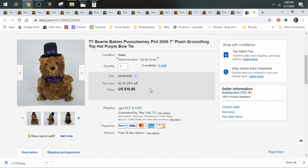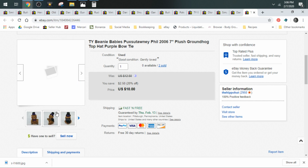Today we're going to take a look at the plush that sold on eBay in the month of January. We're going to start with the famous Punxsutawney Phil that you guys are looking at. 2 of these groundhogs sold last month, so he's going to pop up again. Both of them were 50 cents a piece and shipped first class in a poly bag.